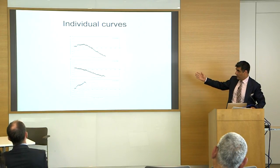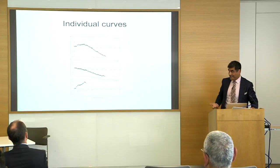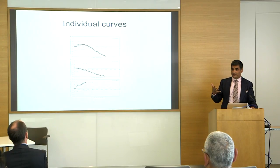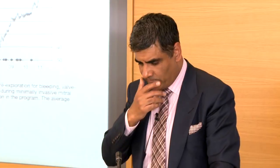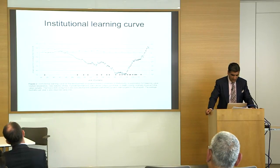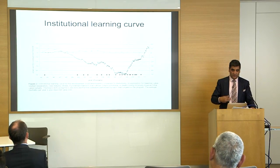The second one is a surgeon who's outperforming. He or she hasn't had much of a learning curve. And then we've got the third one, which is a rising curve. If we then move on to look at this curve, this is the institutional learning curve for Leipzig over time. And there are some dots there that demonstrate when new surgeons were brought on board to learn the procedure.